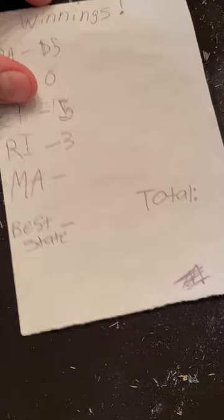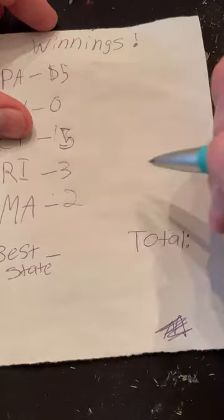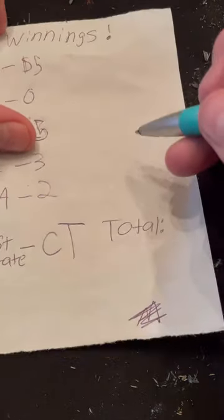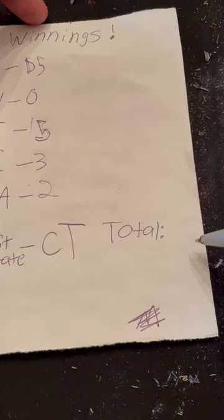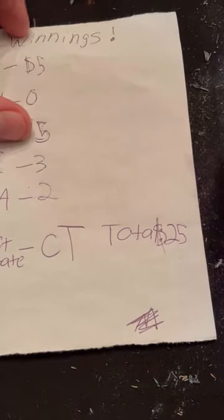All right. Massachusetts only had 2. Nothing crazy on this. This is kind of shocking. All right, so the best state was Connecticut with a $15 win. And in total, it was only, what, $25 total. So didn't even make our money back.